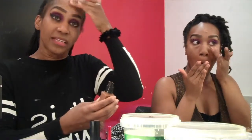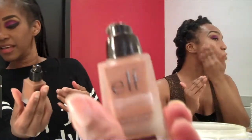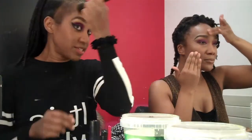Believe it or not, I came all the way to the UK and I realized, holy moly, I left my foundation at home. What am I going to do? Because, you know, they don't really have stuff for Black girls. They have a lot of stuff for mixed chicks, but not a lot of foundation colors. But they're catching up. And I found Elf. Love it. And I found my shade.